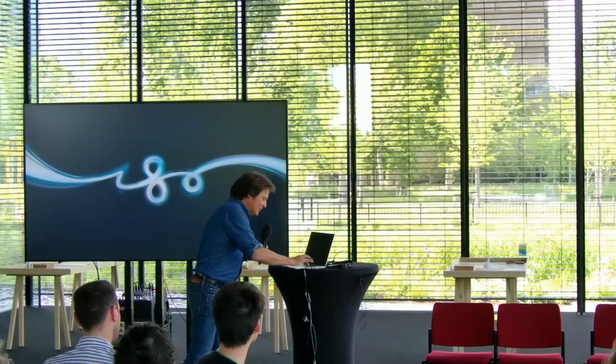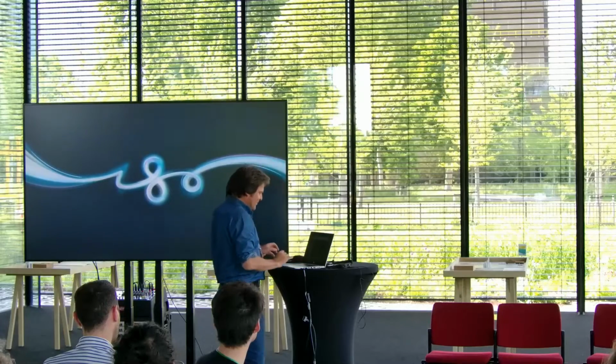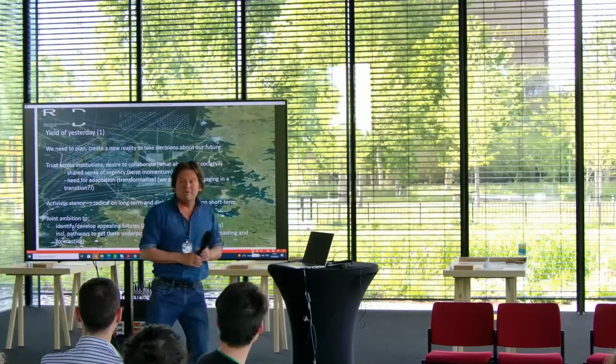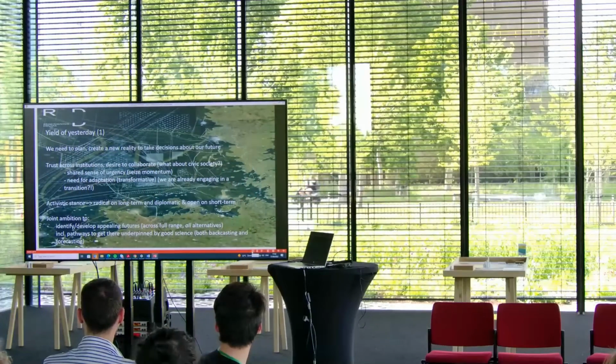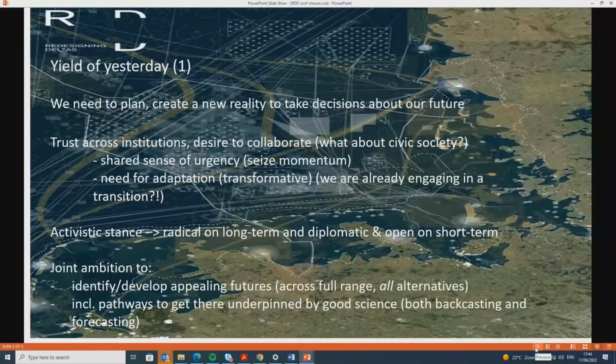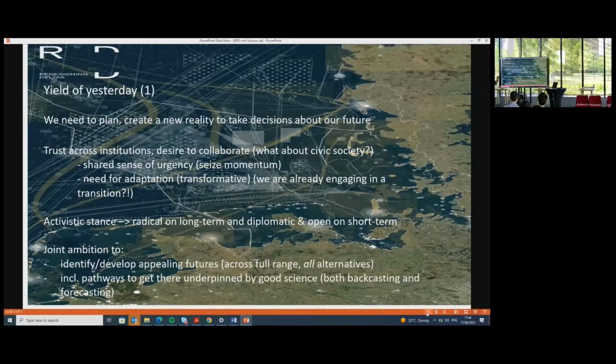Now let me try to capture some conclusions. And I try to keep it very brief because we want to have a drink. Yesterday, but also today, we need to plan. That was clearly a conclusion in our workshop about the Dutch context. And you would say, hey, the Netherlands, we have a culture of planning. But frankly, when we really dive a bit deeper into that, we have a Delta plan, but we have no real plan on our future, let alone the other deltas. So we need to plan, create a new reality to take decisions about our future. So decision making becomes extremely important, not postponing the decision making.